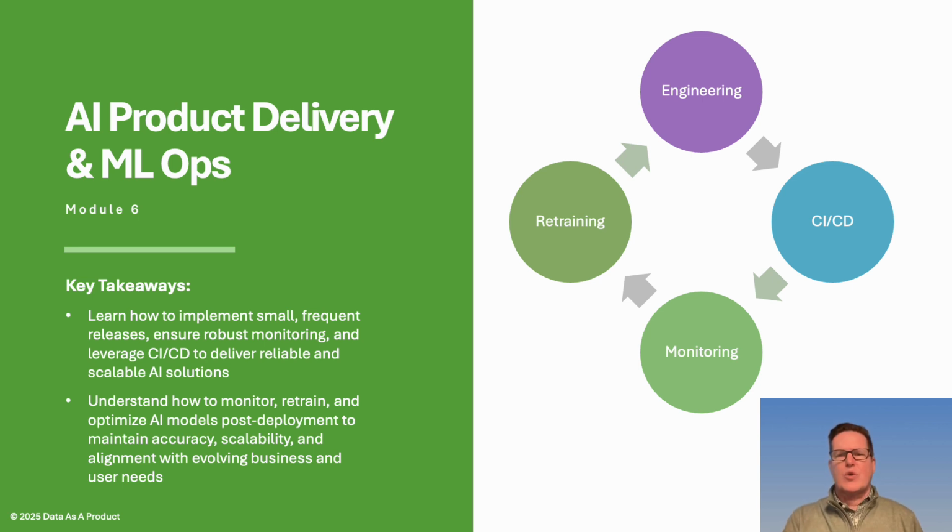Delivering AI products requires more than just launching a model. It's about continuous improvement. You need to integrate principles like small, frequent releases and leverage MLOps practices. This way, you're going to ensure that your AI solutions deliver consistent value and are constantly adapting to the evolving needs of your customers. Now, first, it's important that you implement delivery principles like CI/CD to release updates iteratively.